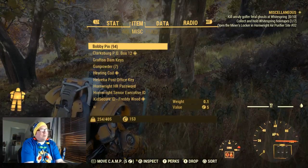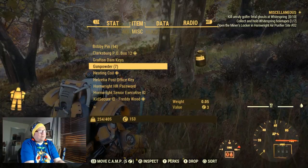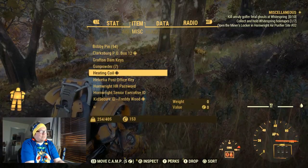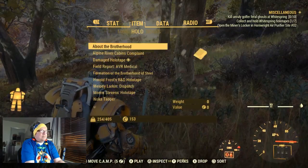Miscellaneous are things like bobby pins, gunpowder, which is extremely useful for bullets, passwords, ID cards.